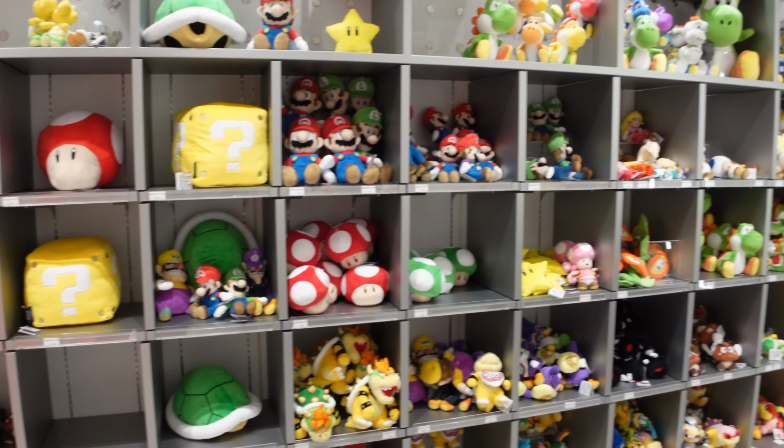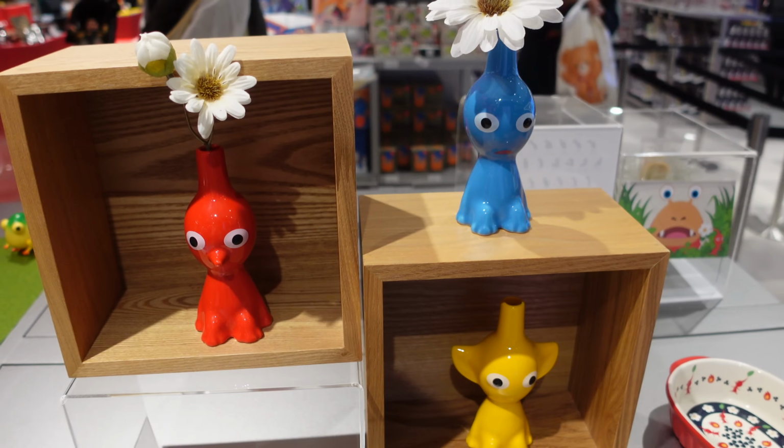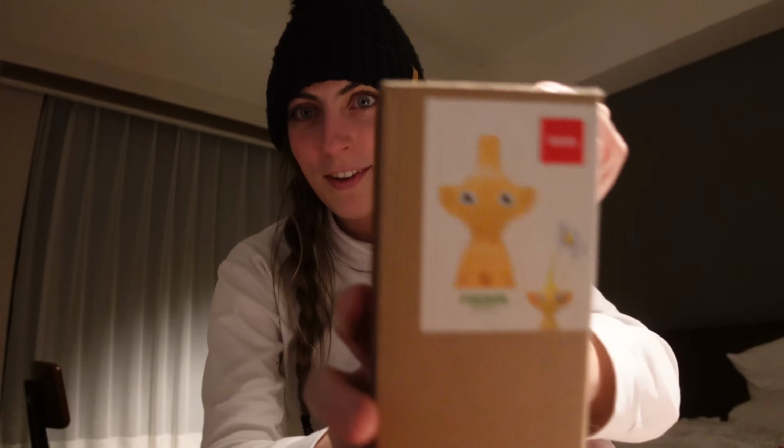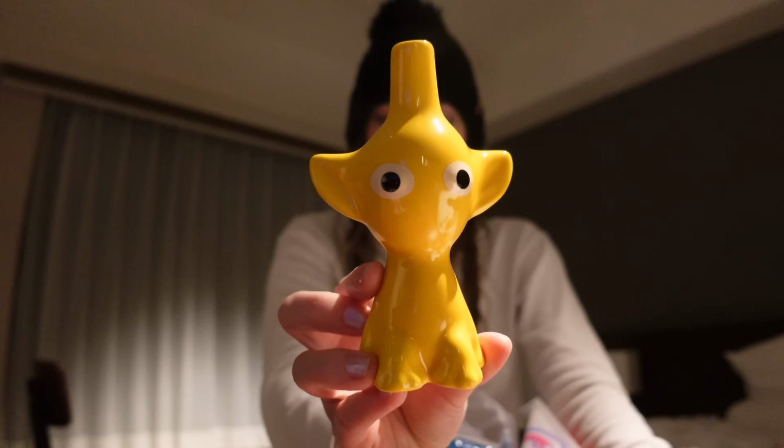I wanted to buy more, but I'm thinking to do a Nintendo haul video. So let me know if that's something you'd want to see, because I'm highly considering saving up things for that video. My first thing, I got the Pikmin vase, and I'll put a little flower inside.